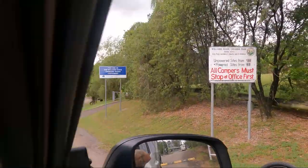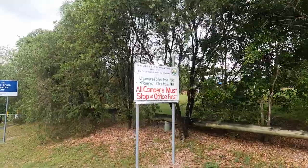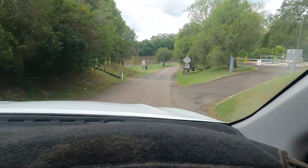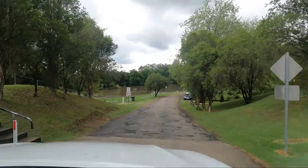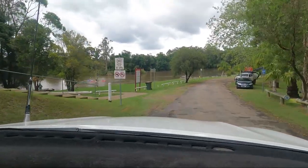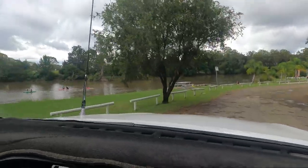So you come down here, then up here we've got the sign. It's unpowered sites for $30 a night, powered sites for $40. All campers must stop and see reception first before coming in, which is fair enough. But this brings you down to the lower level camping area. So obviously, when it floods here, when you get high rainfall, this does go underwater. But this weekend we've got a few showers about, but it's fine. Shouldn't be an issue, and it's a lovely spot.